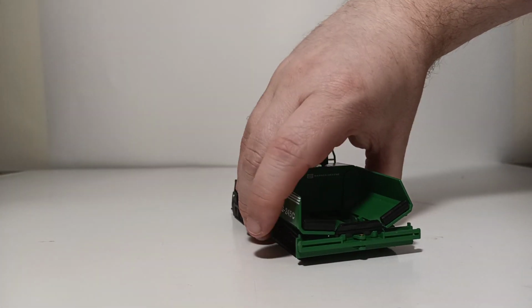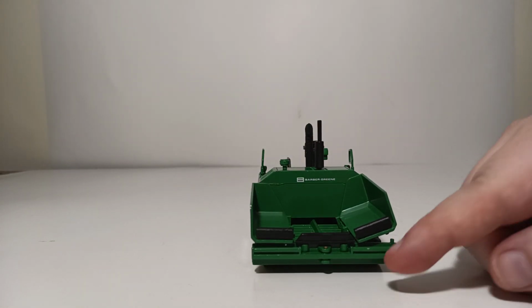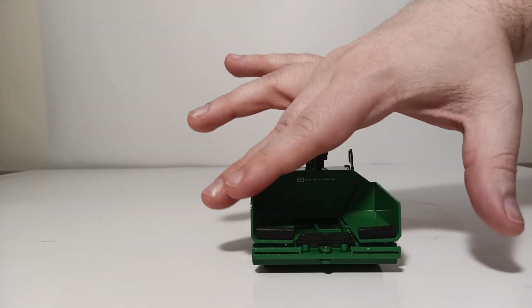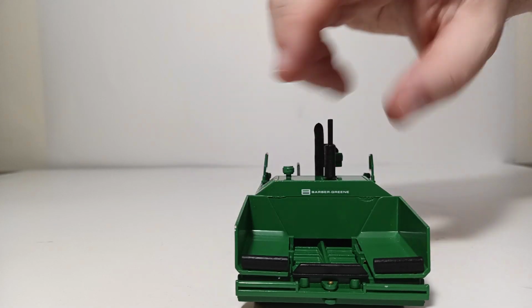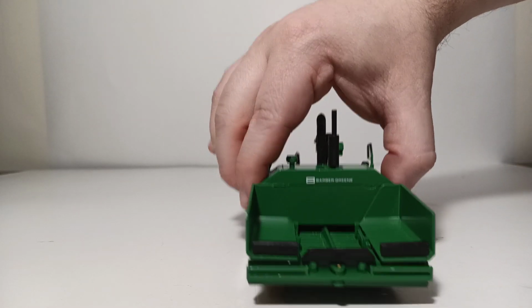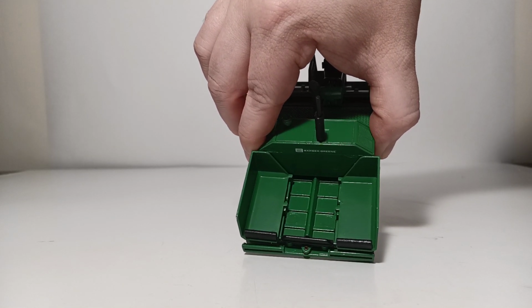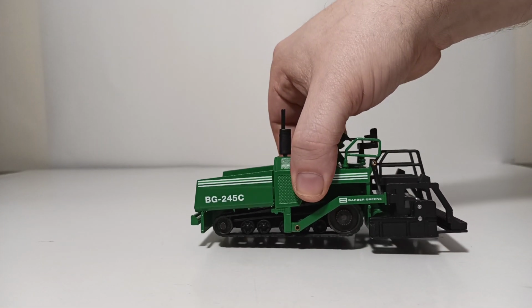At the front of the paver, you have your roller wheels, which would engage the rear part of a dump truck to push him along as he's offloading into the hopper portion of the paver, which is what this is called. Let's not forget this Barber Greene logo right here, which again has survived the test of time and is just as crisp as it was day one coming out of the NZG factory. Inside you can see the material conveyor there, which again is casted into the die-cast piece. And that will do it for the details.